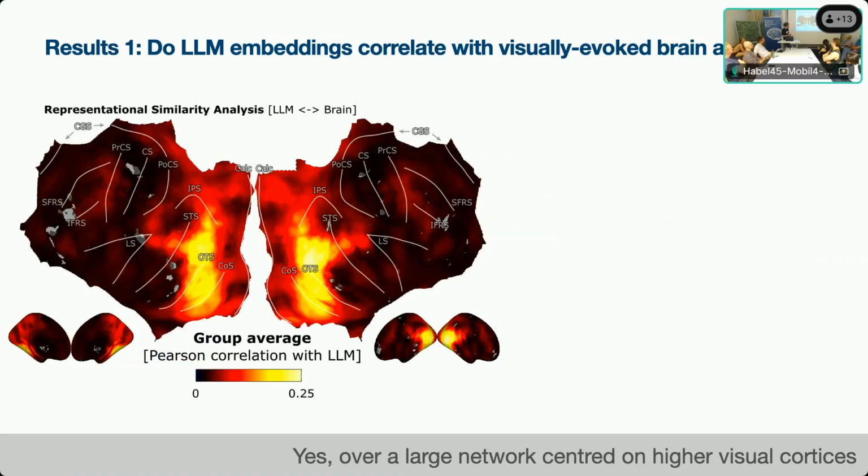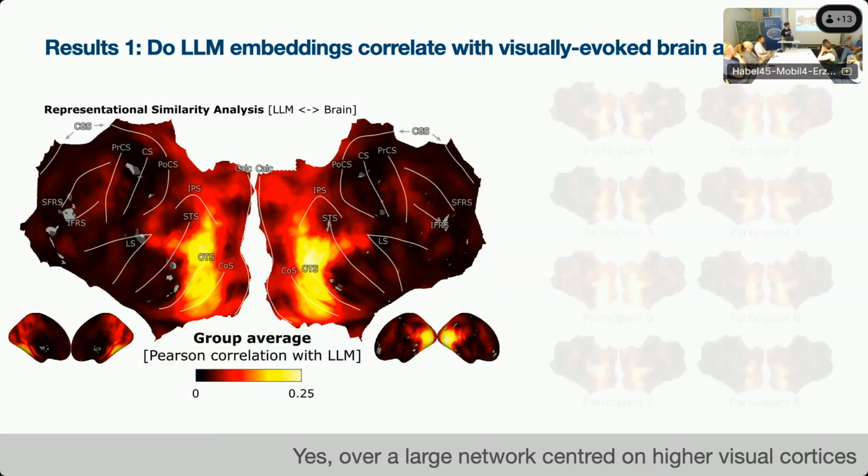And this is the map that we find. So we find that there is a large network centered on higher visual areas where the brain activity correlates with the large language model embeddings. Just so you can get oriented a little bit, this here is early visual cortex. This is along the ventral stream. This is the so-called dorsal stream, and this is more lateral stream activity. So across a big region of higher visual areas, brain activities are well captured by language model embeddings.